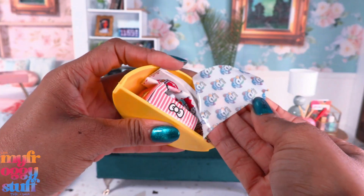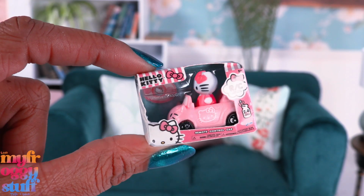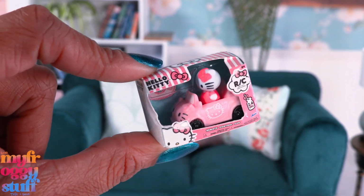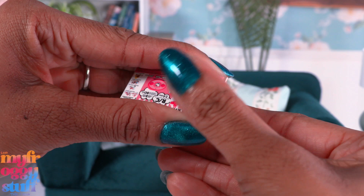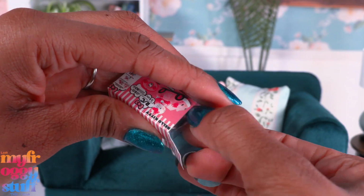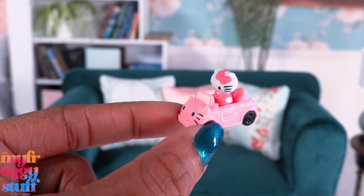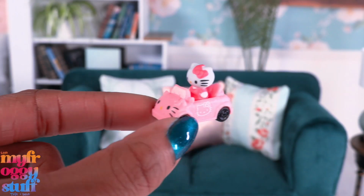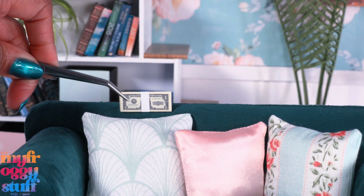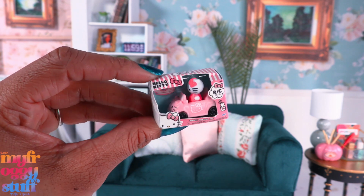And here we have the collector's guide, a tiny Hello Kitty RC car, and it's really there. If you wanted to, you could take this one out. All we have to do is open the side, and yeah, we can take it out. And we have a teeny tiny Hello Kitty car for the dolls. We also got more cash. We all know where that goes. And of course, we can put the car back in the box when we're done.